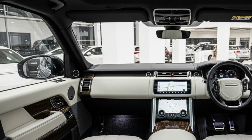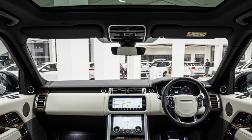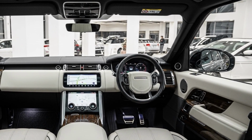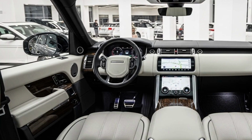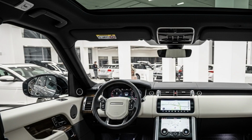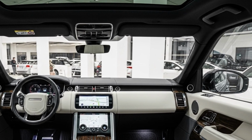Then comes the sound system. The SSA can be equipped with a Meridian 3D surround sound system that produces crystal-clear audio through dozens of strategically placed speakers. Whether you're listening to a podcast or a live concert recording, the sound quality feels immersive. Combined with the quietness of the cabin, it becomes a personal concert hall.